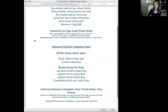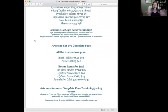You could also do the complete cat eye look. And this is where you get all of the items above. So everything we talked about, the whole eye, plus the Ballet blush and the face primer, our primer. And then as a bonus for only $25, you can get the lip gloss in Linden, the lipstick in Terra, the lip liner in Peach, and you can pick any color liquid foundation that works for you. So that total is $259 plus that bonus $25 in product. So you really get an amazing deal with that.